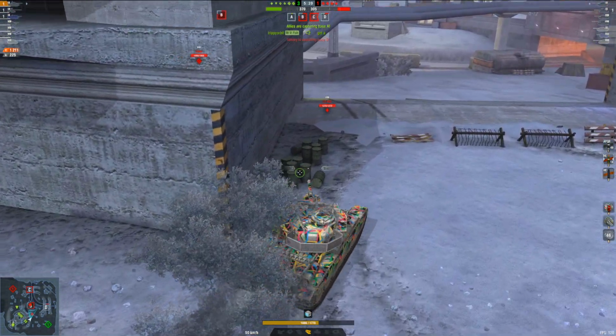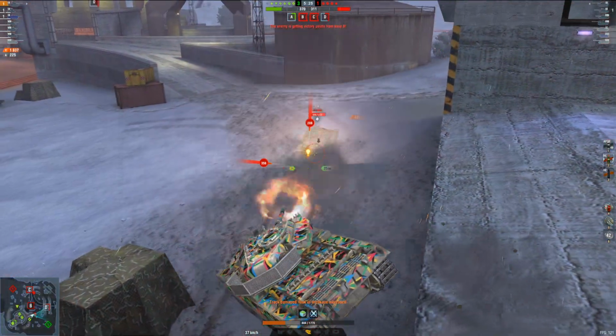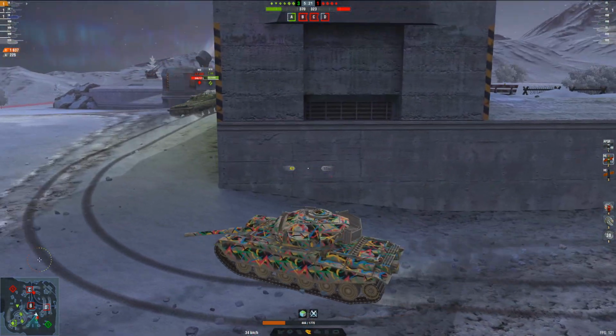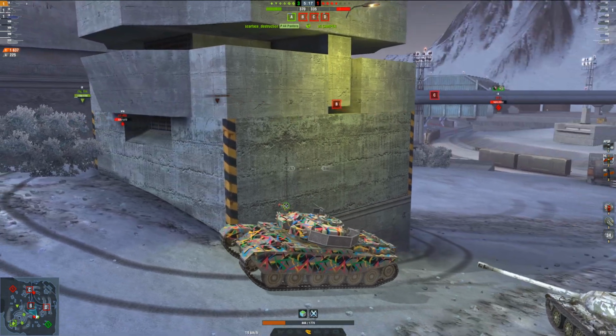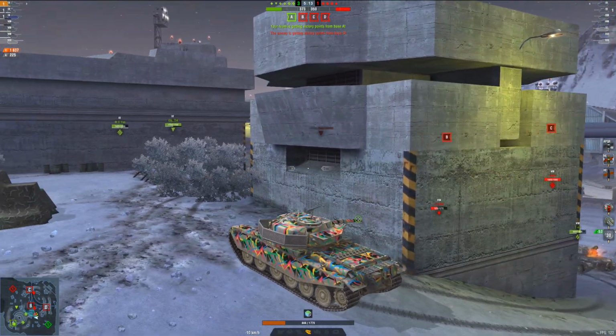I'll be honest, you don't actually have that much DPM with this vehicle. Even if you're shooting HESH shells, you really don't. Unfortunately as well, that undetected ST1 shot us across the map. But yeah, if you're shooting HESH shells in this tank, you've got like 3,000 DPM or something close to that. It's nothing ridiculously impressive to write home about.